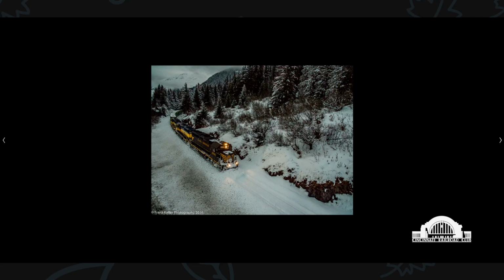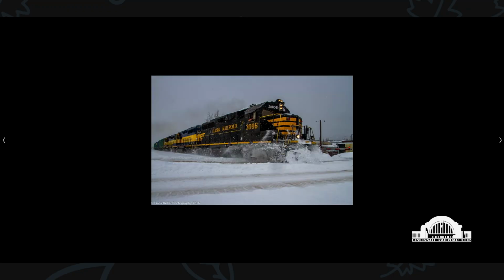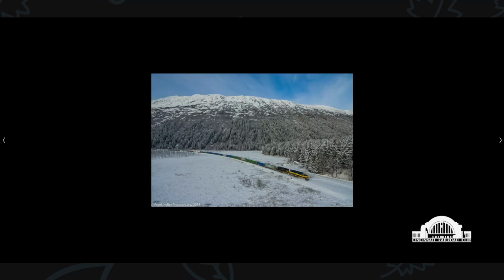Seward Whittier freight, with all that dirt and the snow plows off the highway. Dashing through the snow. More plow crossing. Interestingly, he has the windows open. This is a very cold day. The high light detector at Girdwood.